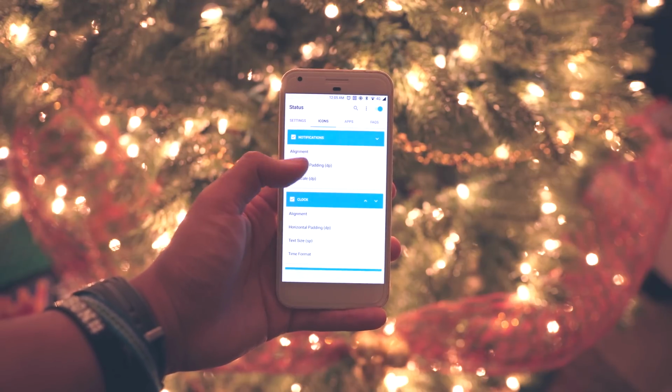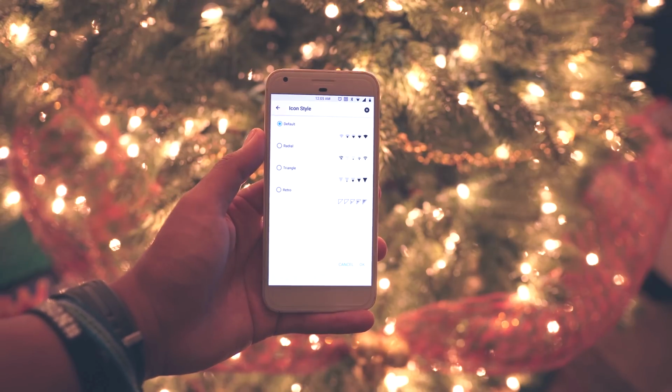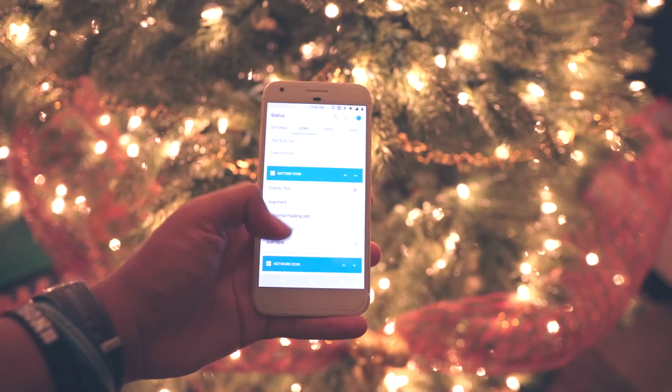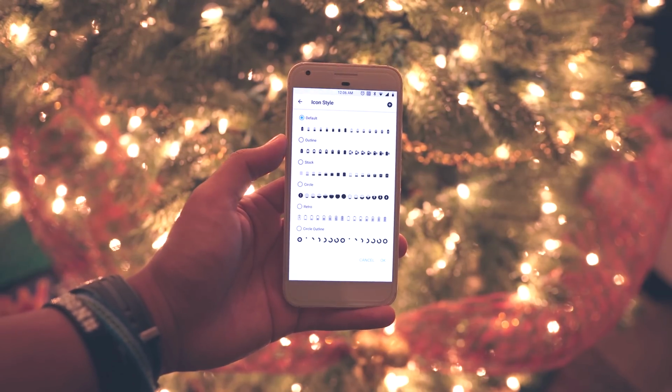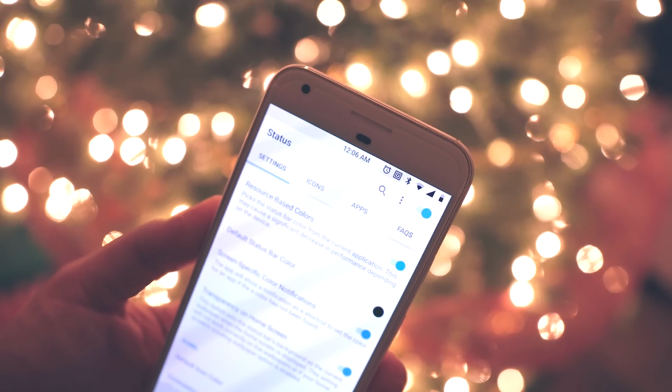You can change pretty much anything from the bar color itself. You can choose which icons appear and which ones are hidden. You can change their size. You can adjust their placement as well as their style, which I think is a super cool feature. You can choose to hide certain application notifications, and you can choose their colors as well. This app really could be in its own video. It's free, it works well, and I think it's worth a shot.